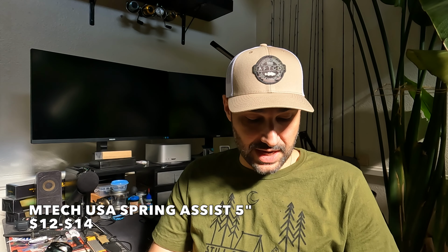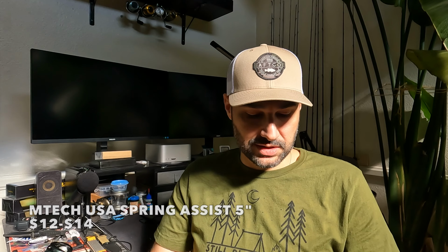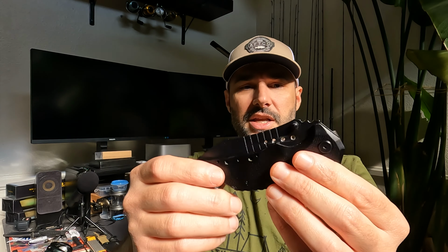All right, next up on the list is another M-Tech knife. This thing is extremely popular, man. It's been around for a really long time. It is running at $12.45 currently. It's got 4.6 stars out of 7.3 thousand reviews. All right, this thing's been around for a minute. It is the M-Tech MT8845BK spring assisted knife, 5-inch. And this is what it looks like right here.